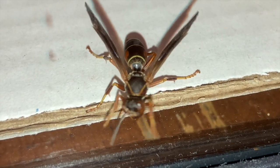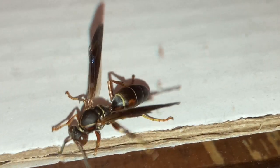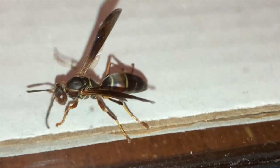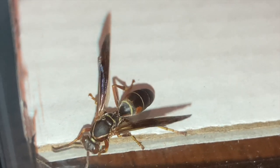Very nice looking wasp. Polistes fuscatus female. It's still a little bit starved and dehydrated, so it'll need to eat a little bit before it can get enough energy to act pretty normally.